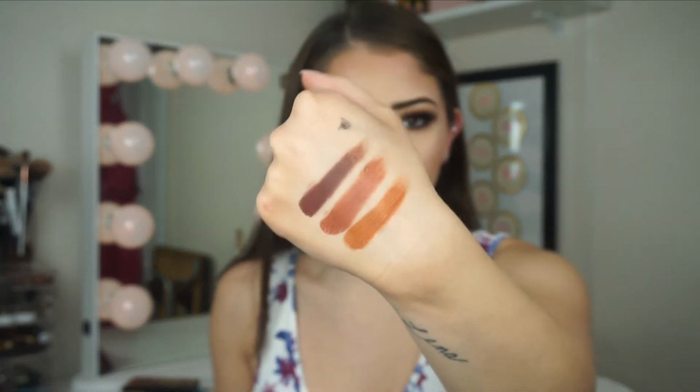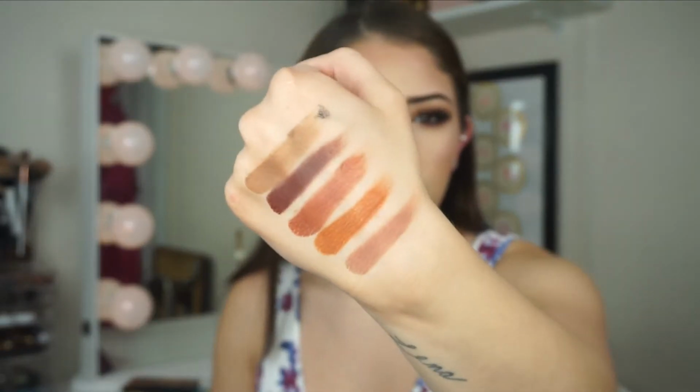This is definitely every neutral girl's dream palette. So those are some matte shades. Do you see that pigment? Let me swatch you a few more just so you can really see. Look at how beautiful these mattes are. They're absolutely gorgeous. They blend so easily, so nicely. They are so pigmented, and there's some kickback when you dip your brush into the pan, but honestly, not a lot.